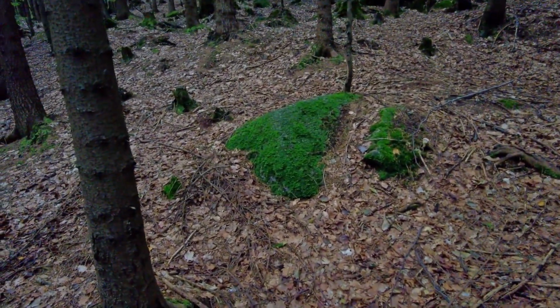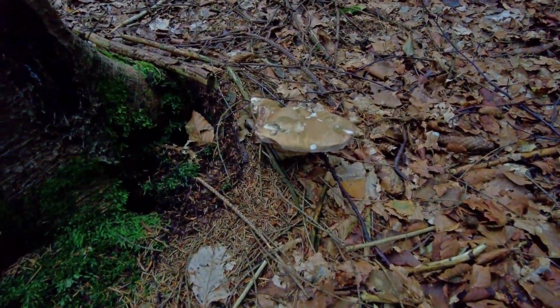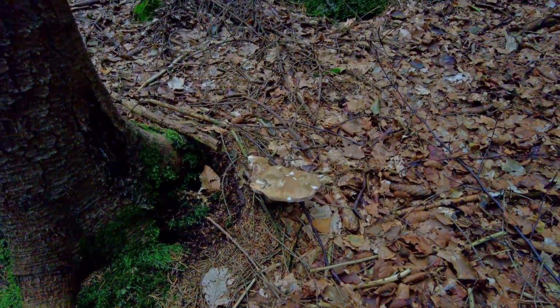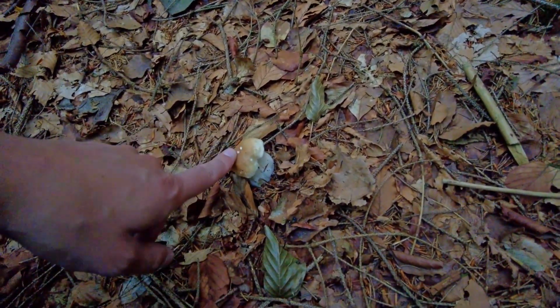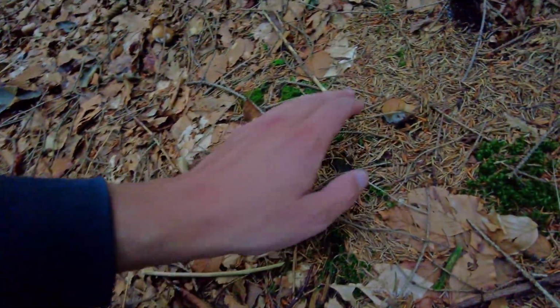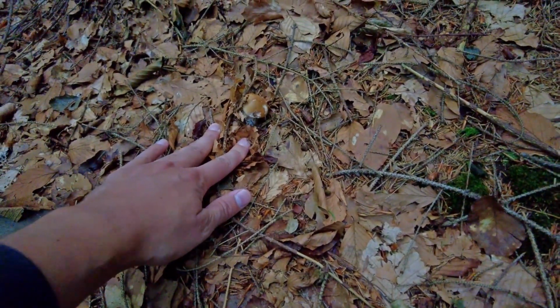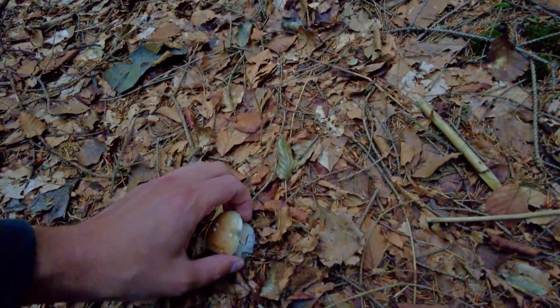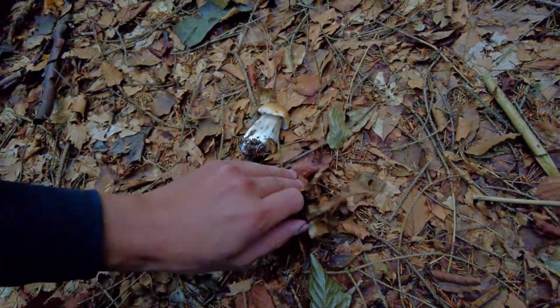And I've just entered the forest, and I can see some Boletus edulis, guys. This is a huge one which I will not touch, but here I can see some small ones. This is the first one I saw, but there are very little ones here and one here. So I will take just this one. And the other two I will let be here.